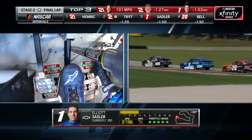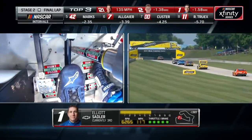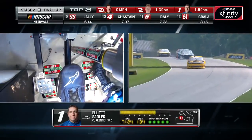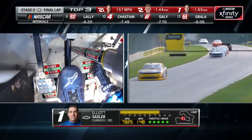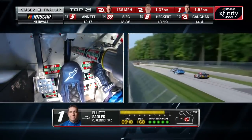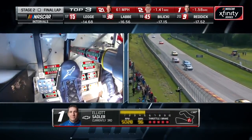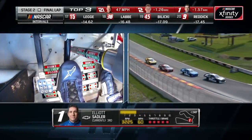Been able to put a little bit of distance back on the 2 car now with his lead. It looks like Matt Tiff might have slowed down a little bit. That's bunched things up right behind him with Elliott Sadler right on his bumper and Christopher Bell doing a really outstanding job in that 4th spot. And for Hemrick now, 9 corners to hit perfectly and not let this group catch him.